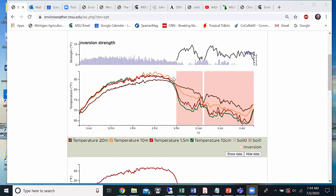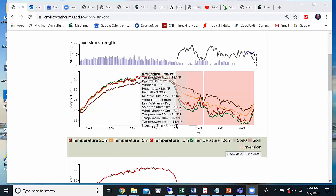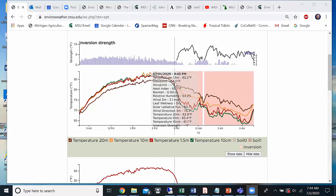But what you see here on the top is for our tower at Sparta. We're measuring temperatures at 4 different levels vertically. 66 feet at the top is the dark brown. The orange is down at 33 feet, and then the red is our standard 5 foot level above the surface, and then the green is down at a foot above the surface, so down near the ground surface.